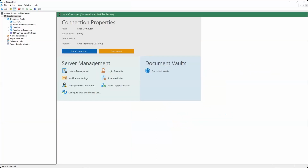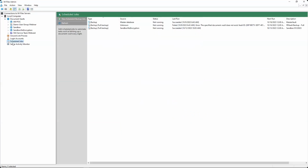Sounds good. So you should all now be seeing the M-Files admin, and I'm going to point out the main areas that the presentation had focused on. So first and foremost, if you are at the top tree level, you will see scheduled jobs. In here, you're going to see an example of how quickly you can identify something is not functioning as is.